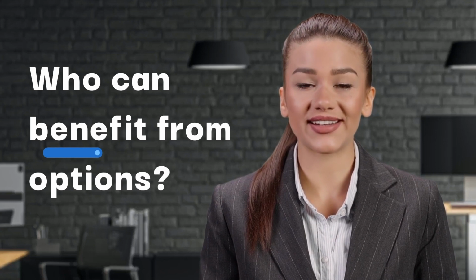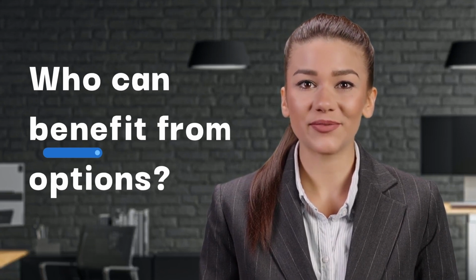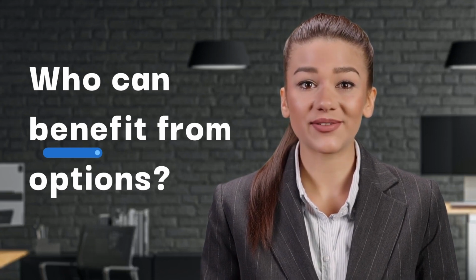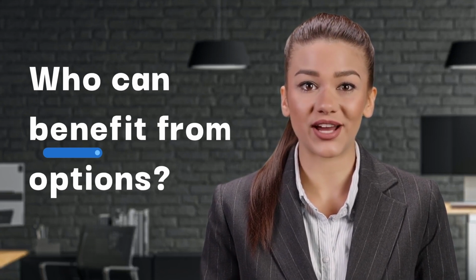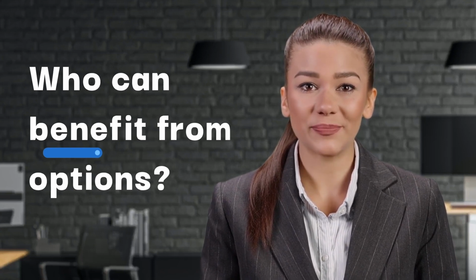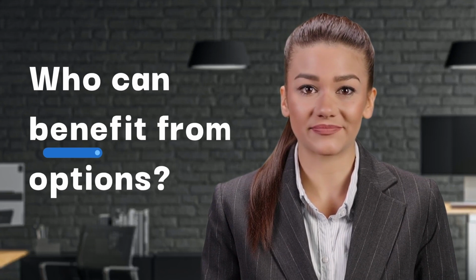Income investors. Income investors can benefit from options trading by selling covered call options on their stock holdings, which generates income in the form of option premiums. This strategy can provide a regular stream of income from their investments.